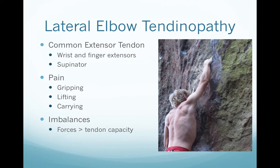Again, we're getting away from calling these tendinitises and calling it more of a tendinopathy of those common extensor tendons. So those would be, again, the muscles that would extend your wrist, extend your fingers, like going for a long hold, as well as muscles that would turn your palm to face your face, kind of facing upward there. So these injured athletes will often describe pain with gripping, lifting, and carrying, all kind of common things we might utilize on the rock wall as we begin to hold through our fingers and hands.